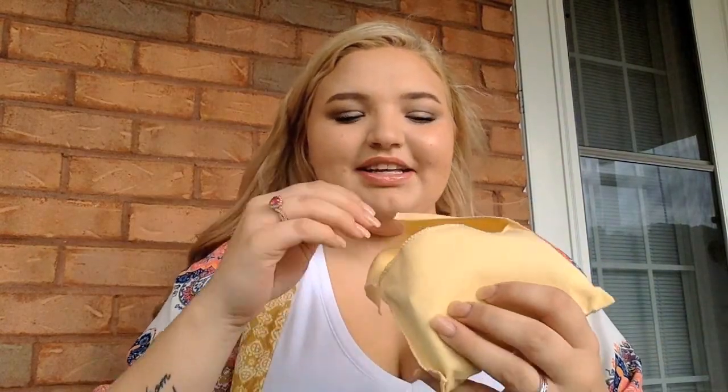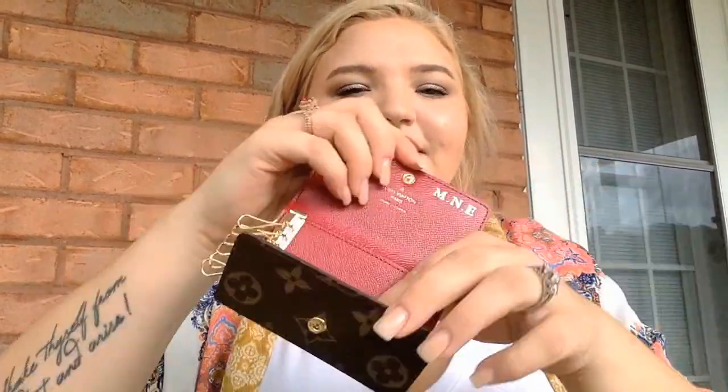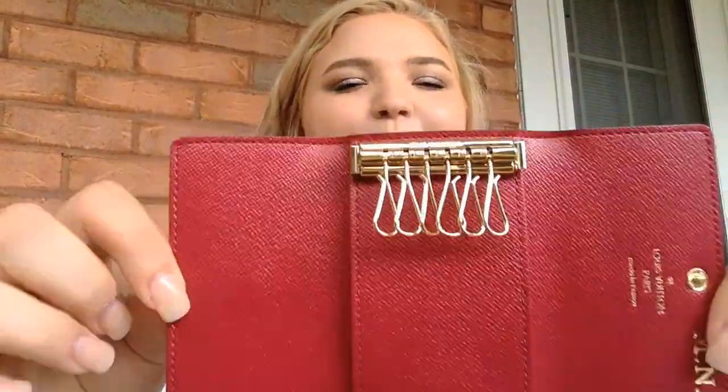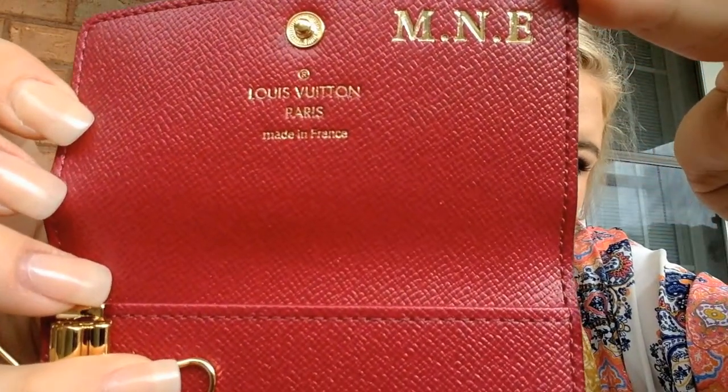So we open it. Oh, I put that down. There's a dust bag. And I got the 6 key holder in the monogram. It's the fuchsia interior, and I did get it hot stamped, of course, with my initials on it. It's so stinking cute. I'm obsessed with it. Look at this. It's beautiful. It is made in France, as you can tell here, and like I said, she did put my initials on it. I don't know if you can see that.